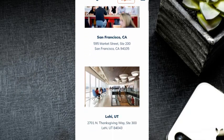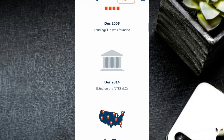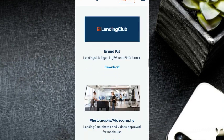In today's tutorial, we're going to talk about how to use Lendingclub for debt consolidation planning. Debt consolidation with Lendingclub helps to simplify multiple high-interest debts into one structured loan.